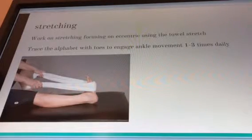Along with this, we also will begin to trace the alphabet with your feet by standing up fully or sitting on a chair, and then using your toes to trace the alphabet on a small scale to get the ankle used to rotating, moving, and being pushed out of its almost comfort zone in a way. And we will gradually progress this. The stretches should be held for about 10 seconds each and done 3 times daily.